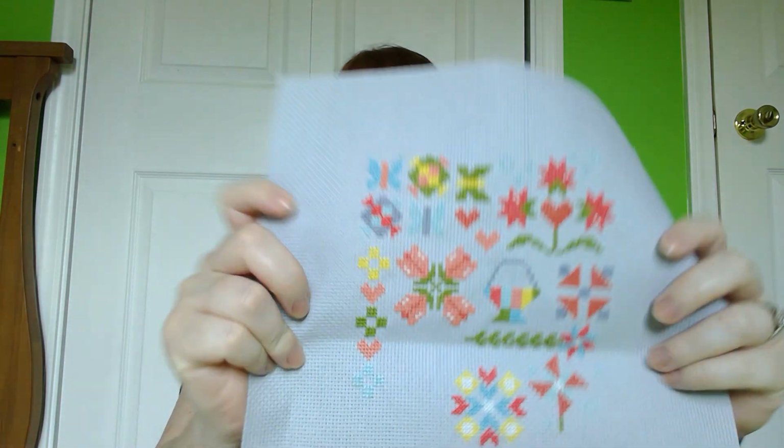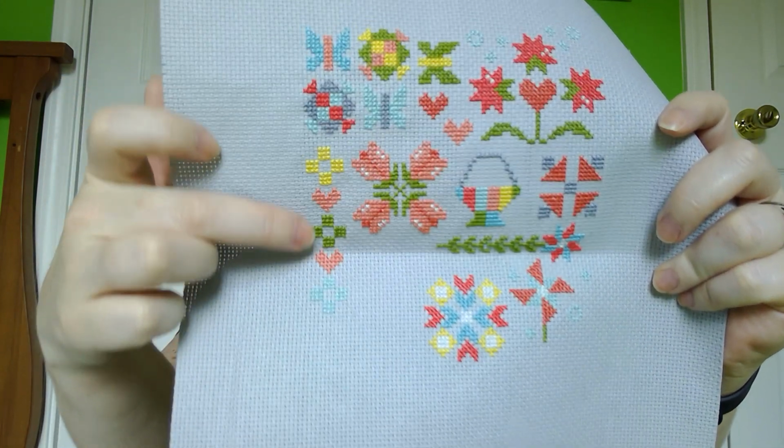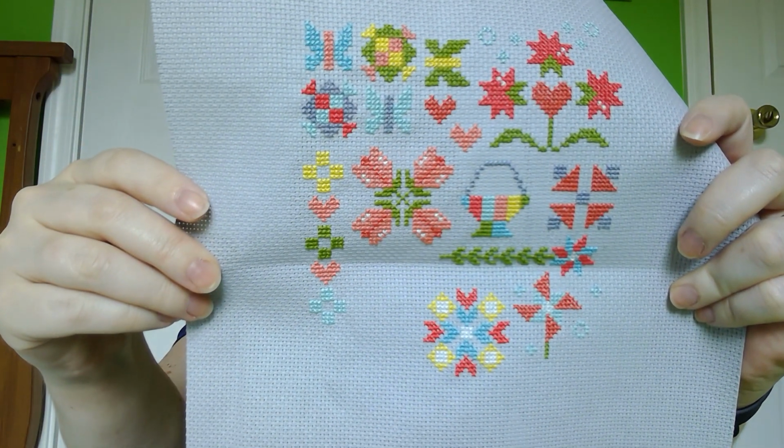And then on the 1st, Bloomtopia from Fat Quarter Shop, they released this tiny little section right here. Just those 5 little motifs. So first thing I did is I got up, I knocked those out, and then moved on to MAYnia. And I'm just using the called for DMC on that one. It's just on light gray Ada.